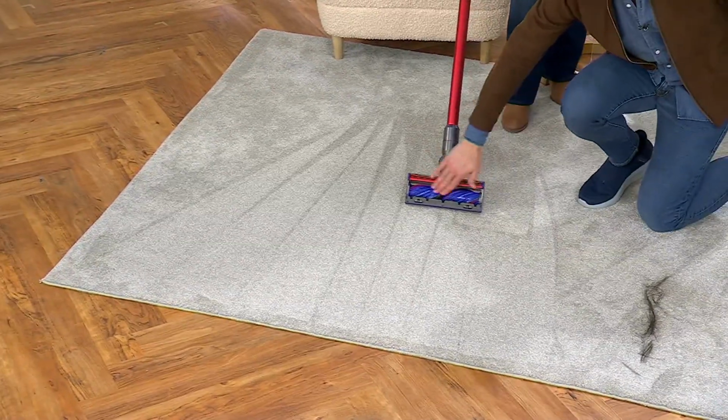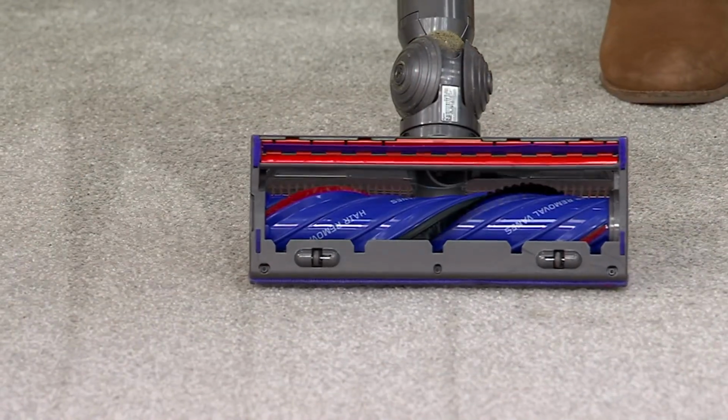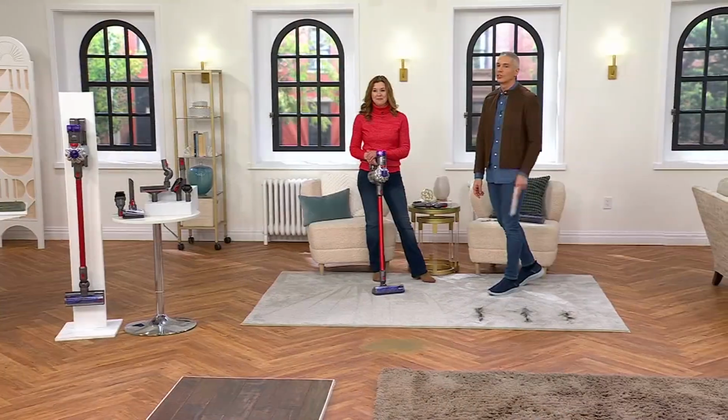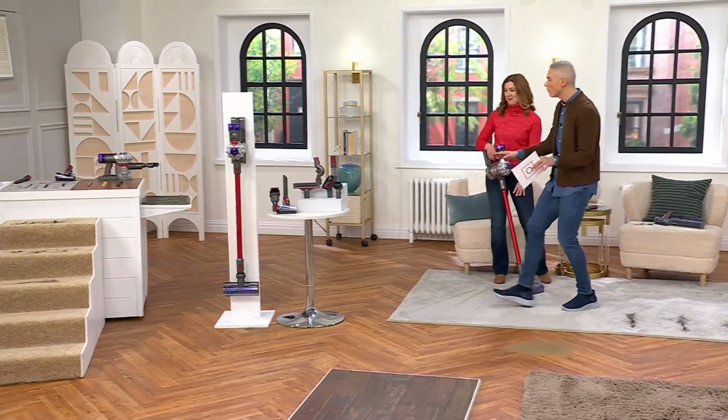Look at that. No hair, nothing in the brush roll, just a clean carpet all the way down to the base. Yes, that's what you're getting from Dyson every single time. Now, it's a $607 value. Look at the price on your screen, $299. I know, that's better than good, better than any price we've ever brought to you before.